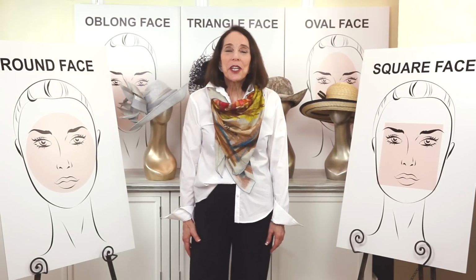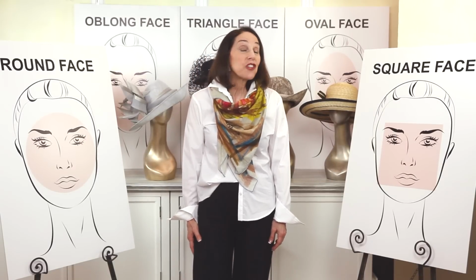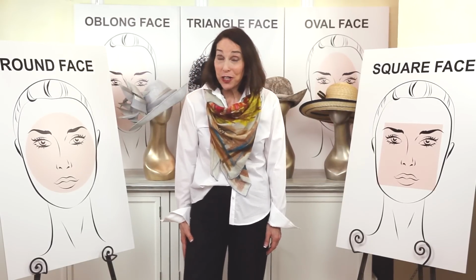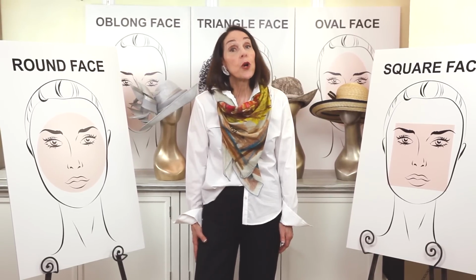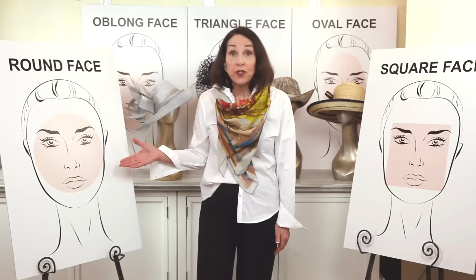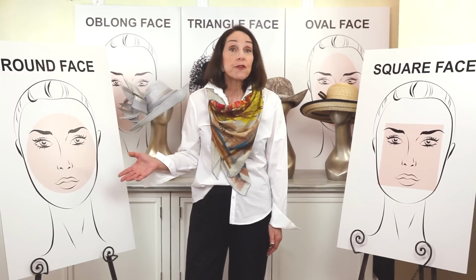My name is Marilyn Hellman, and I have a shop in Naples, Florida on 5th Avenue South. We sell a lot of hats. We're kind of famous for those at our shop, and what I want to talk to you about today is proportion and how it affects wearing a hat in consideration with your face shape. But there are some basics that you really have to consider that apply to every face shape.